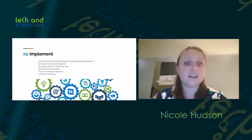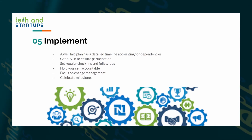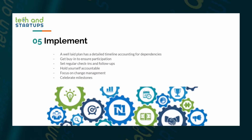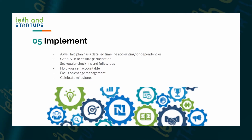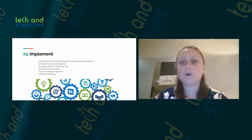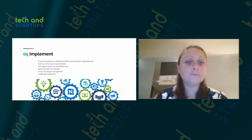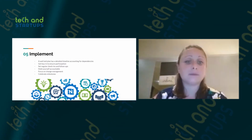Then came implementation. So we had our detailed timeline that accounted for all of our interdependencies, all the different systems we would have to pull data from. We had buy-in from the right people so that if we had a delay, we could escalate. If there were issues, we could get the resources that we needed. We had regular check-ins and follow-ups. When it comes to project management, it's really important to keep your stakeholders engaged and aware of where you're at, because then if you do have any setbacks, they are in the know and it doesn't become an issue later on. You have to hold yourself accountable to your project plan.